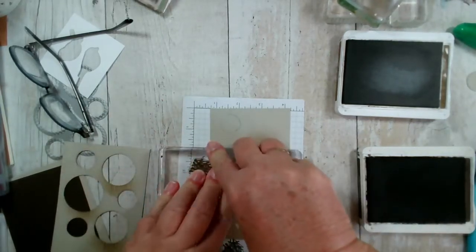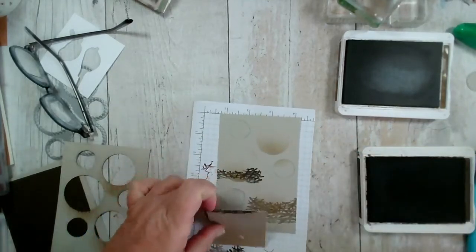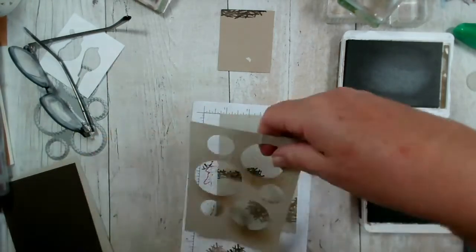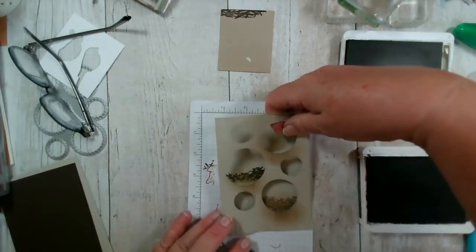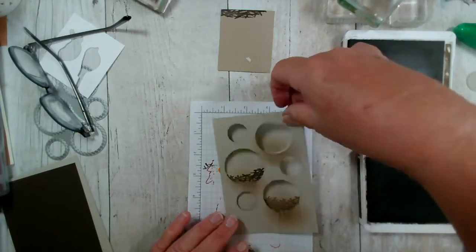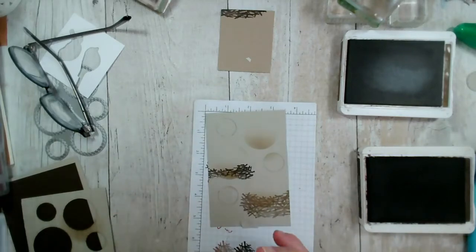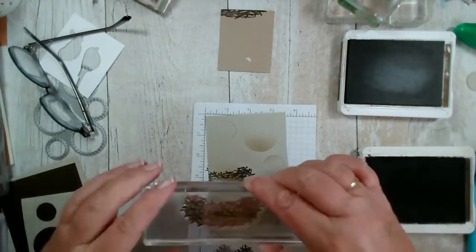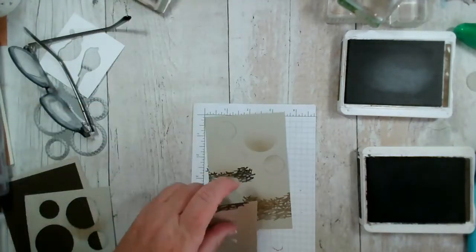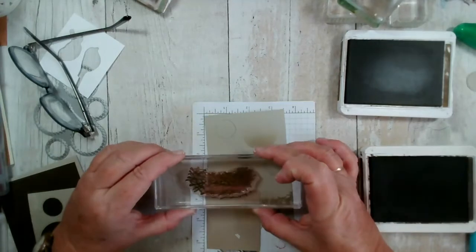So just building my scene basically. Like that. Just going to put this back each time to see how it's looking. Yep. I could actually. I missed a little bit of that.